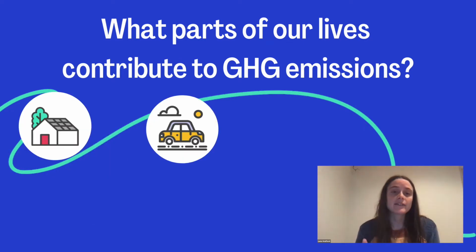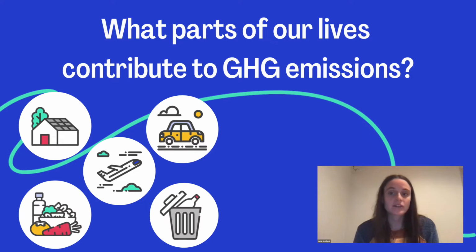So these 5 categories don't encompass everything. There are other areas to look at and to consider when calculating your carbon footprint, such as the type and amount of clothing you buy. But these 5 categories are a good place to start and to start reducing our footprint.